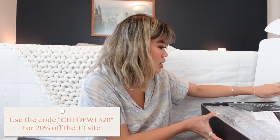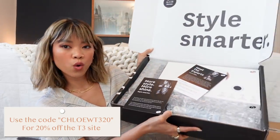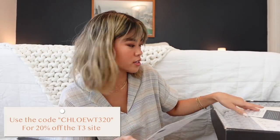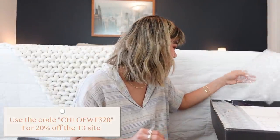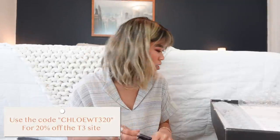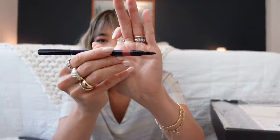They just sent, it says style smarter. T3, they are so generous. It blows my mind how generous they are. So, ooh, very excited. Okay, we've got a Kevin Aucoin lip definer pencil with a sharpener. Ooh, this is so cool. So this pencil actually has a brush on the end.